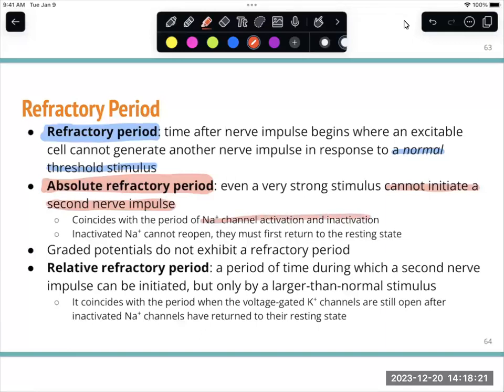Because sodium channels are either open, so they're in that activation state, or that inactivation gate is blocking that sodium channel. If that sodium channel is inactivated with that inactivation gate, they cannot open up. They have to go back to their resting state before they can open up again. That is why this is an absolute refractory, because no matter how strong, those sodium channels have not gone back to their resting state, so they cannot open up again.